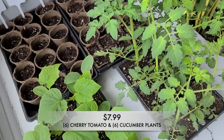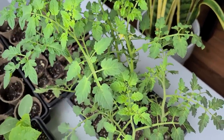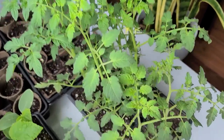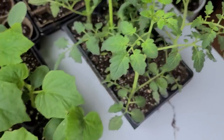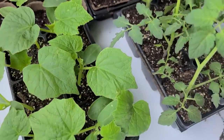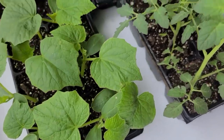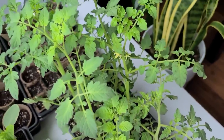Guys, I almost forgot to show you these other two items that I picked up as well. I picked up some things to plant and I'm so excited to get these in the ground and get them going for the season. So this is what we have going on right here. I picked up these cherry tomatoes from Costco. I think these were $7.99 for six of them in there. And I also picked up these cucumbers. They're supposed to be English cucumbers and there were also six in there. And I think these are also $7.99. So I picked these up to add to our collection.